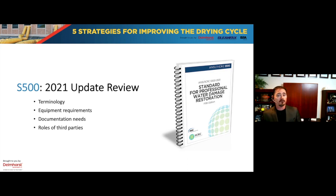First of all, terminology. A couple of terms were updated. Some things like drying plan were defined. Category 3 water got a change in definition, which is quite substantive. And some other terms were updated and refined.